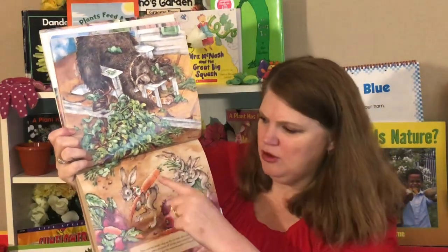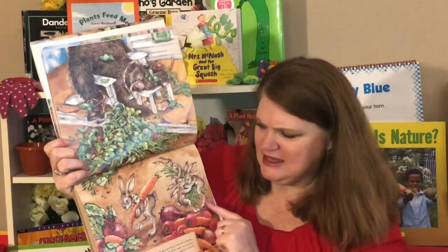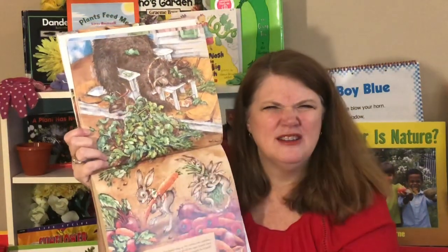Which would you want? Would you want the bottoms, the good carrots and the beets and those vegetables that grow like roots down underneath? Or would you want the weeds, the top part?